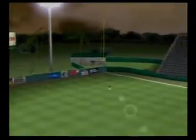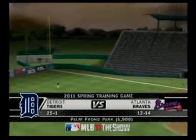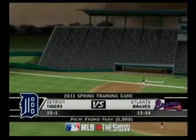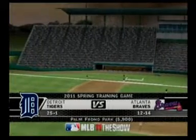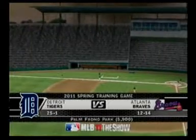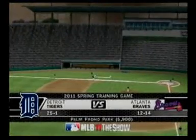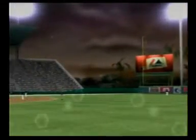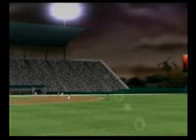MLB The Show is on the air as we come to you this evening from the east coast of Florida. West Palm Beach, the site for this edition of Major League Baseball. Tonight, exhibition baseball is on tap as it'll be the Detroit Tigers taking on the Atlanta Braves. And hi again, everybody. Alongside Dave Campbell and the Wonder Dog Rex Hudler, I'm Matt Vasgersian as we get set to bring you the call on what should be a good one here.